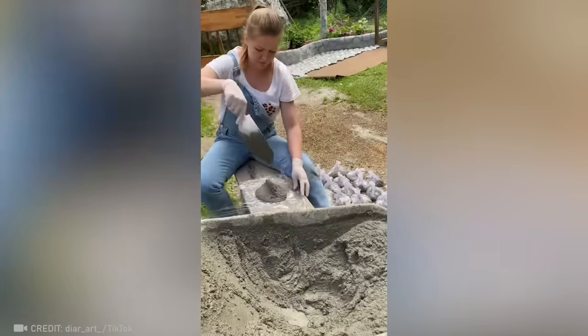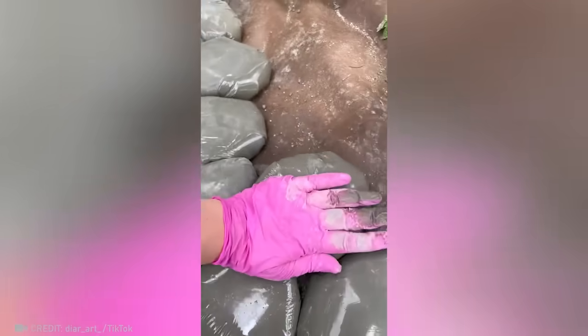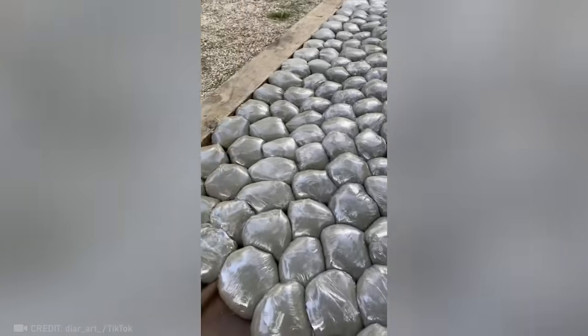This brilliant woman figured out a creative way to make expensive-looking stones using ordinary cement by putting it in a bag. Incredible!